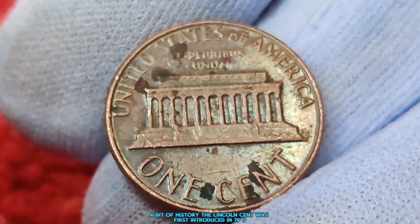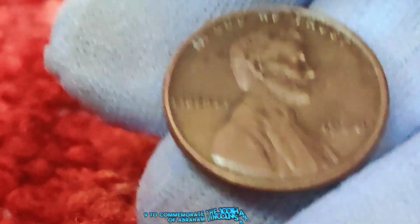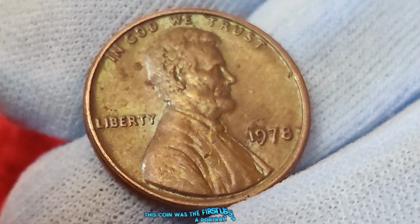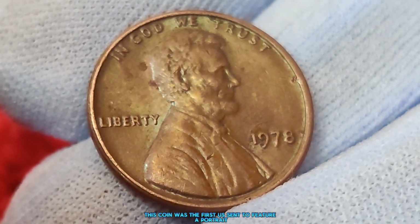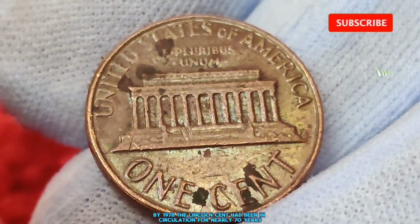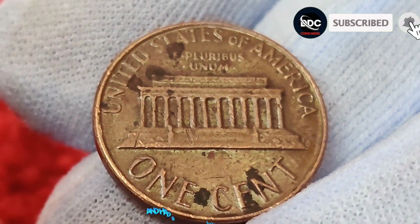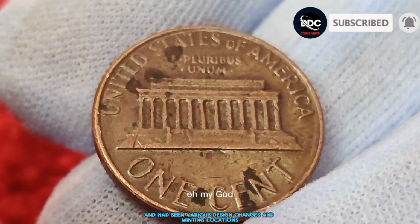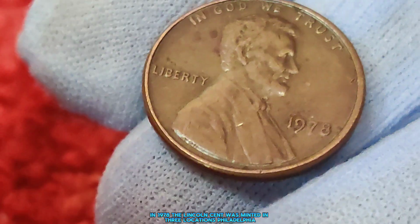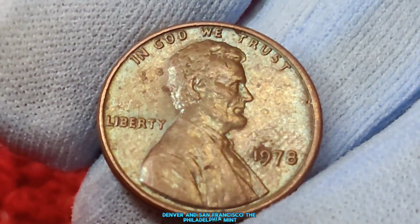The Lincoln cent was first introduced in 1909 to commemorate the 100th anniversary of Abraham Lincoln's birth. Designed by Victor David Brenner, this coin was the first U.S. cent to feature a portrait. By 1978, the Lincoln cent had been in circulation for nearly 70 years and had seen various design changes and minting locations. In 1978, the Lincoln cent was minted in 3 locations: Philadelphia, Denver, and San Francisco.